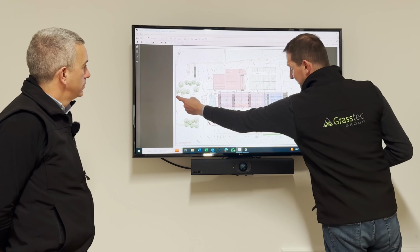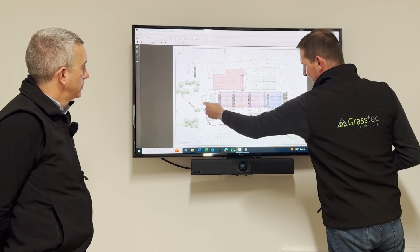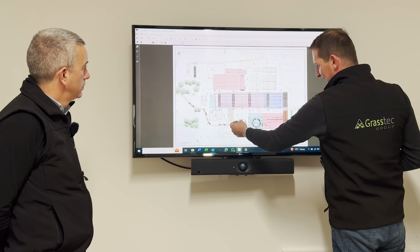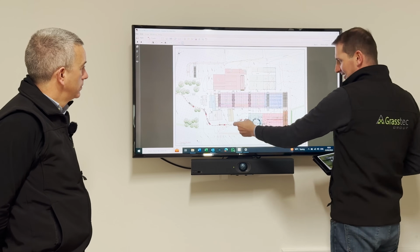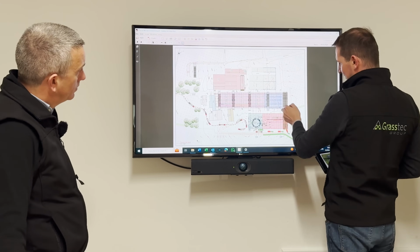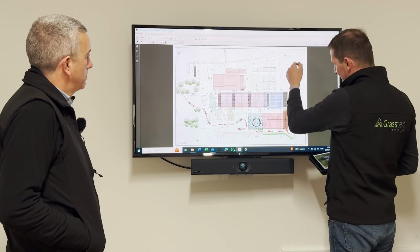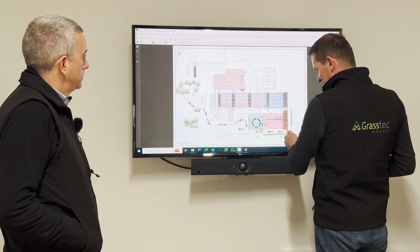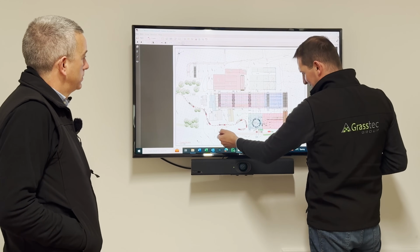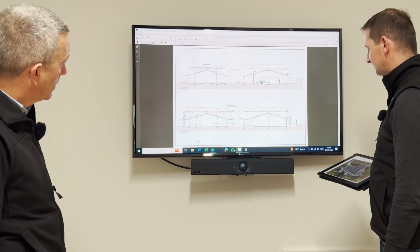So you can see this is the new route for the milk truck. That was the old route there. So you can see the path the milk truck takes, and it comes in and out that way. It links in with his shed, so cow flow is very good, as you can see. Yeah. The existing roads link in well. Now the only downside was there was a lot of cut, which you'll see in the next drawing.